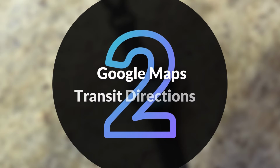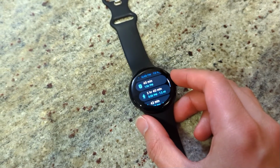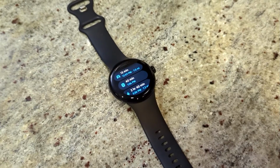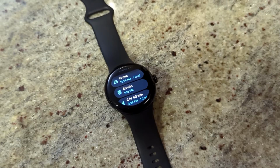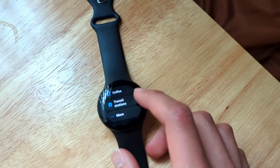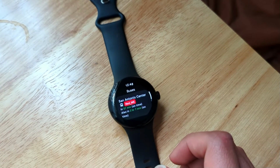Next is transit instructions on the Google Maps app on the Pixel Watch. Now, in places where public transit is available, you'll see an option for public transit when getting directions in the Google Maps app on your watch. The transportation option is shown alongside the existing car, walk, and bike options. In addition, you can view the public transit schedule by selecting a nearby transit station. For example, if you select a nearby bus stop, you can see upcoming buses arriving at that stop, as well as the approximate arrival time.